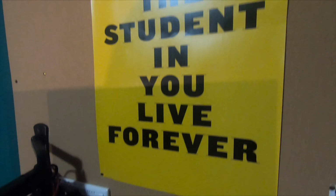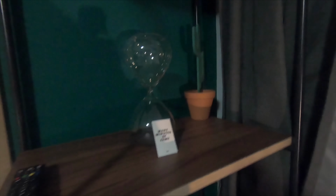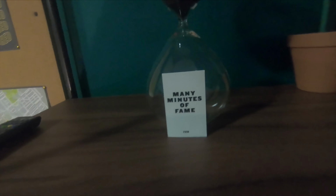I'll move on. We've got a couple of USB ports for charging phones and plug socket down there. We've got a very small LG TV, which pulls out on that. And there's lots of this yellow and black, may the student in you live forever, may the student in you never die, branding around. It's nice, it's part of the corporate imagery of this brand. And then moving on here, just to make it feel like you're in a student flat, you've got some studenty type things like a pretend cactus and a massive egg timer. Many minutes of fame. Let's just see how long this film will take. Oh dear, many minutes I can assure you.